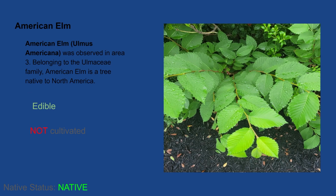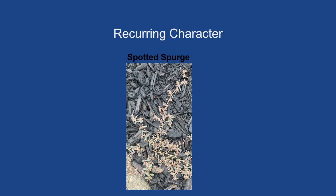American elm. This was not cultivated. I don't know where this came from, but it's growing pretty strong. Maybe we'll have a cool tree grow out of it. I don't know. But yeah, elm is also edible, but I wouldn't really eat it. It's a tree. I wouldn't eat the tree, but that's up to you. Yeah, just like in every other area, we have the spotted spurge showing up again. This thing is everywhere. It's in my driveway. I don't know about you.